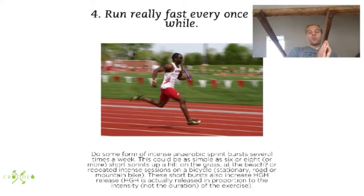If you can do weight bearing intensity, like sprints, it's fantastic, but work up to it if you're not ready. And do not jump into number 4 before you're ready. You can also do sprint and fast workouts like sandbag workouts, kettlebell workouts, jump ropes, different things. They can be done right here. You don't need to get out running or bicycling.